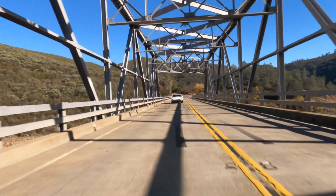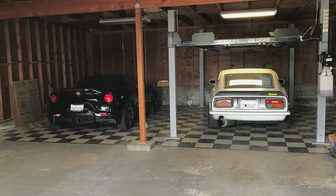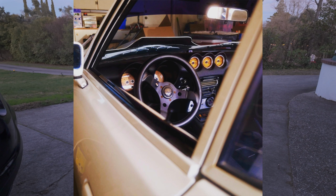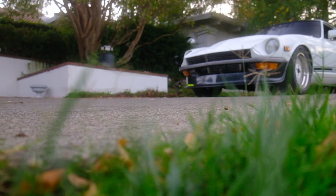It was a lot of fun until the 4C came up, and the 4C is just a little bit better put together. It doesn't feel like it's gonna fall apart. When I push this thing, I feel like it's going to fall apart. It still needs work, like I need new brakes. It leaks a little bit of oil.